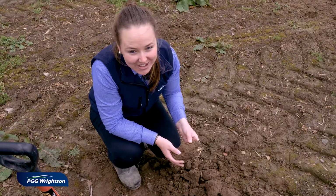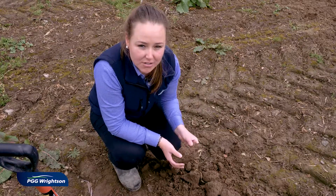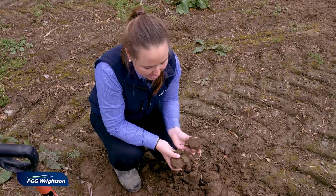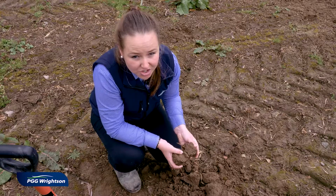On the flip side, if you're looking for good porosity in your soil, the ideal optimum is looking at 50% airspace. Breaking these up, you could see really good fine and coarse root ratio development for your rooting structure in your grasses.